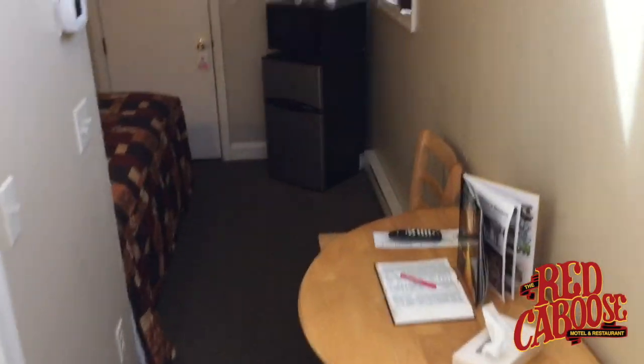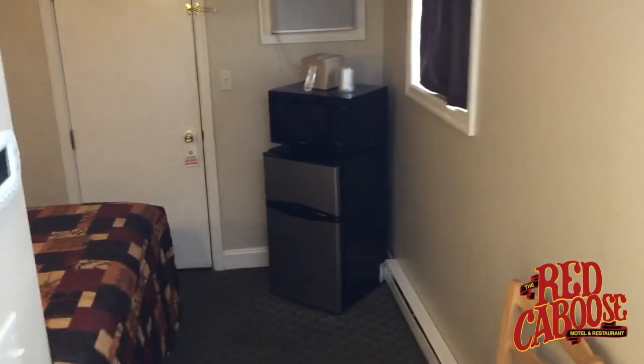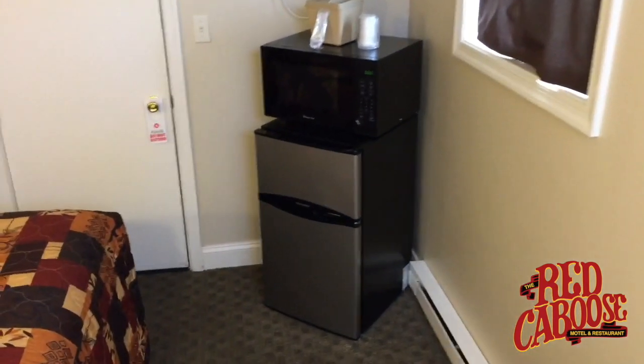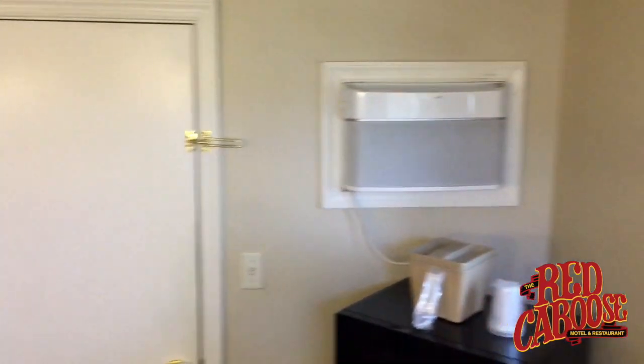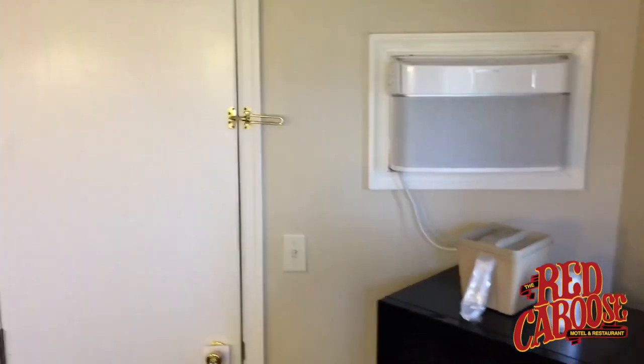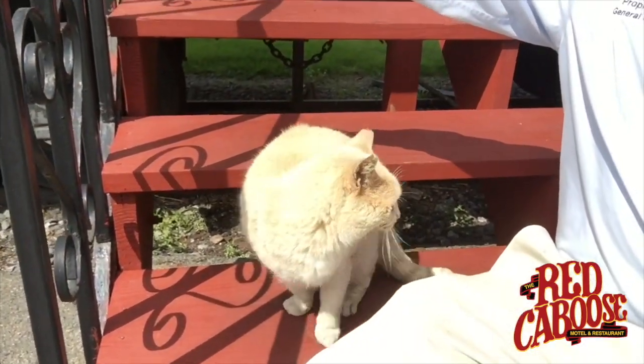Walking back into the room, there is a refrigerator and microwave. And we're back to the front door. Oh, and can't forget, air conditioner in this side of the room as well. Would you like to do the stand-up?